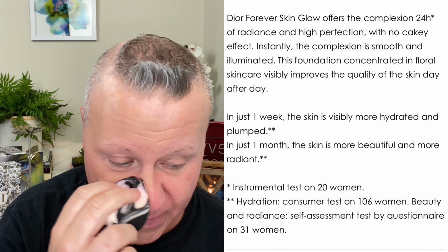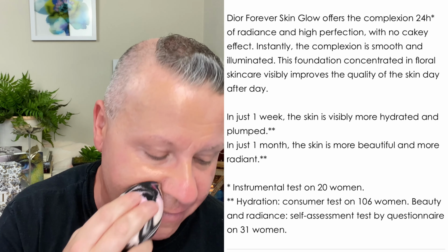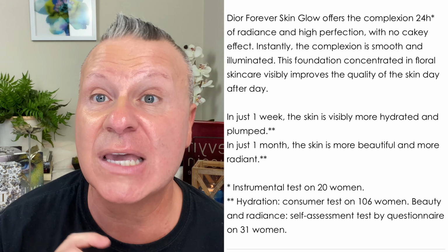So this foundation offers a complexion 24 hours of radiance and high perfection, with no cakey effect. Instantly, the complexion is smooth and illuminated, and the foundation is concentrated in floral skincare, visibly improves the quality of skin day after day. Women saw an increase of plumpness in 1 week, and then within 1 month, the skin was more beautiful and more radiant.